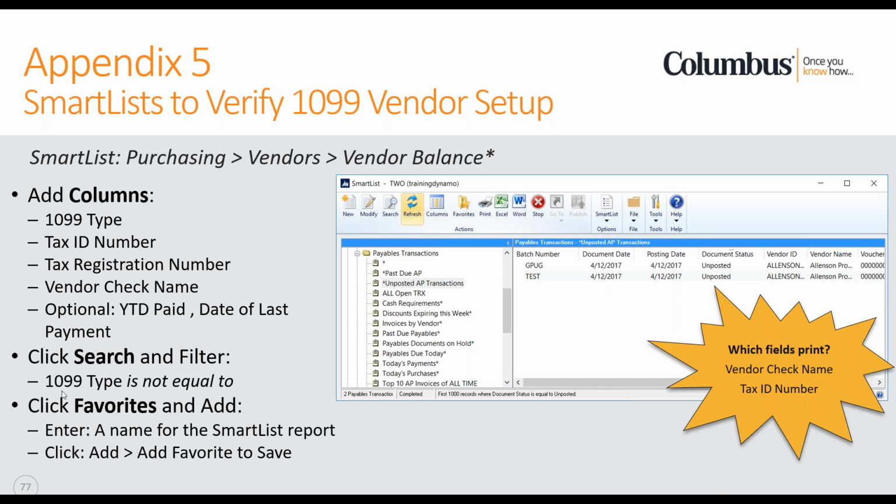Then click search and filter out where the 1099 type is not equal to, and make the value in the drop down "not a 1099 vendor." And then click on favorites and add. So again, you'd give it a name and click add to save that favorite.